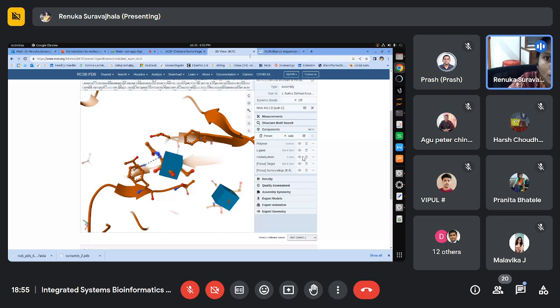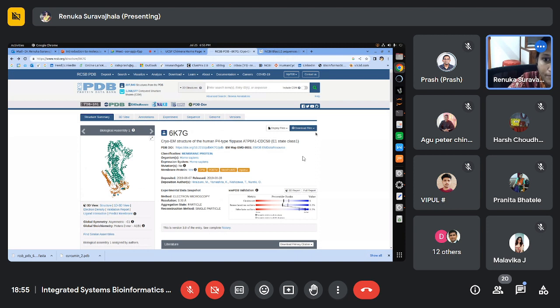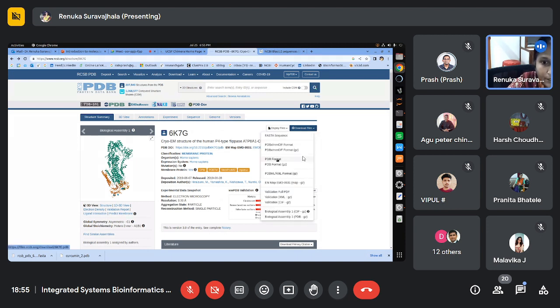So this is about how to choose the protein molecule, and then you can download the structure of this molecule as a PDB file. So here you have the PDB file. You can download it and then use it.